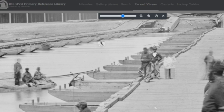Now the nice thing is, once you are done using a pontoon bridge, you can disassemble it, load it all back up in the wagons, and then you can transport it to wherever you need to next. So that was a really nice thing. So it's a nice temporary bridge.